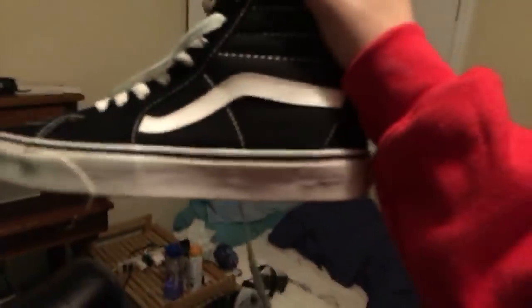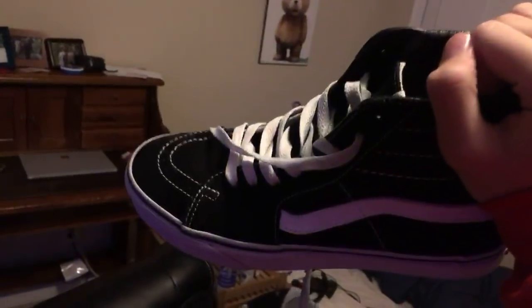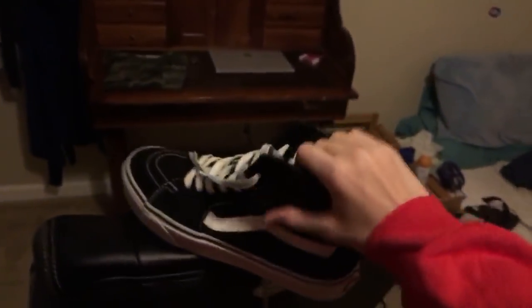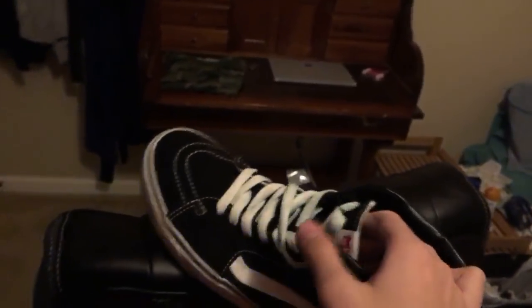These are my Vans High. I do not like Vans very much, I'm going to be honest. They're just kind of uncomfortable to me, and I'm not really a skateboarder, so, you know, Vans are really for skateboarding. So, yeah, I still wear them sometimes, but these are just the least comfortable shoes I think I have.